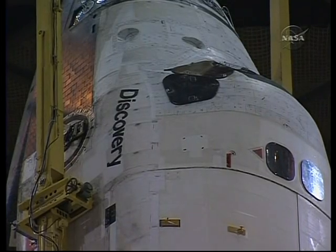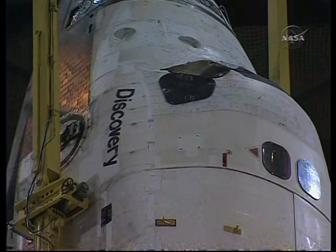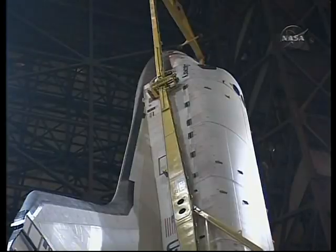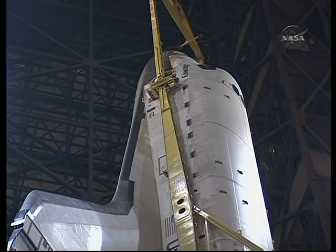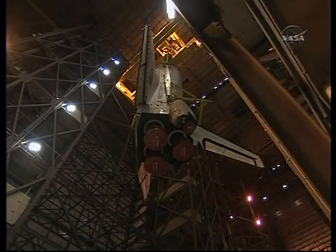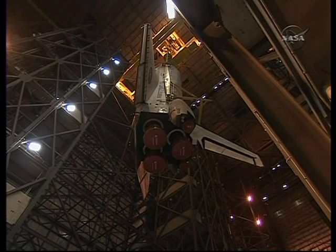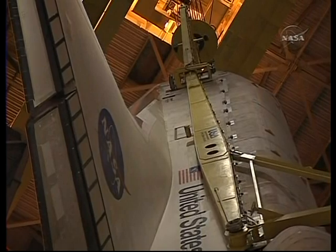Once Discovery is hanging in the vertical position, the smaller of the 2 cranes is disconnected, and the larger crane lifts the orbiter up and over the transom into the integration cell. It takes approximately 12 hours to lift the orbiter and get it into the mate position. Technicians closely monitor the movement of the orbiter and are in radio contact with the crane operators at all times.